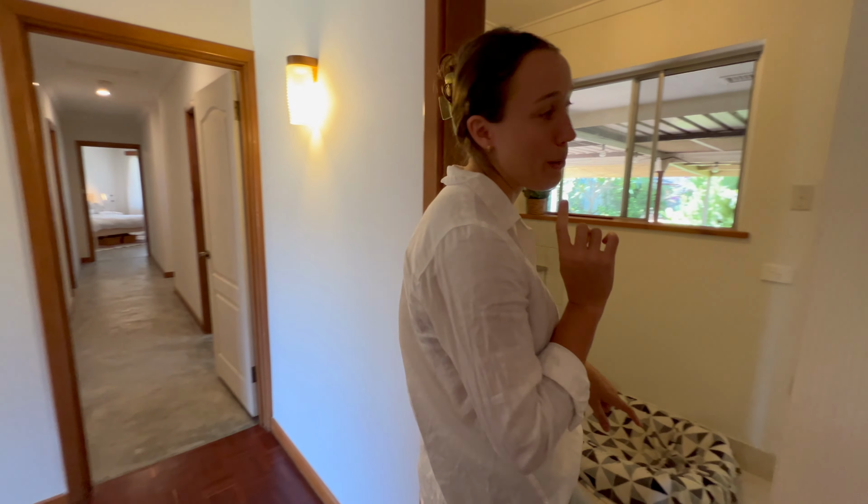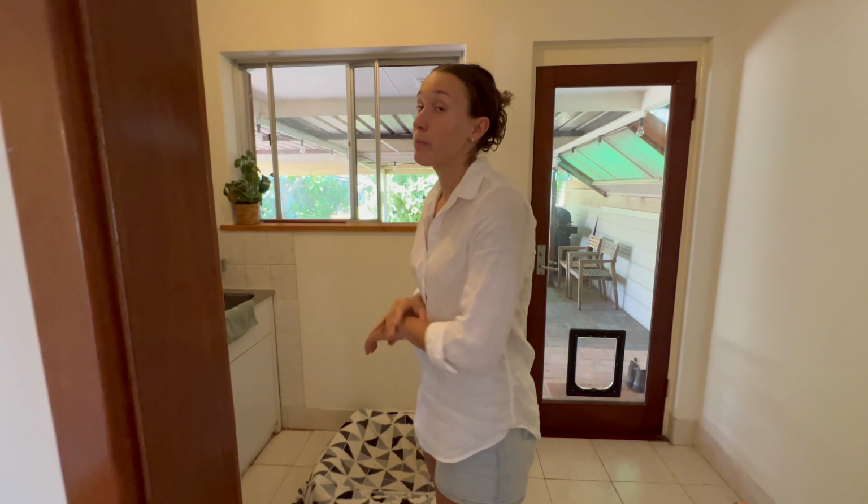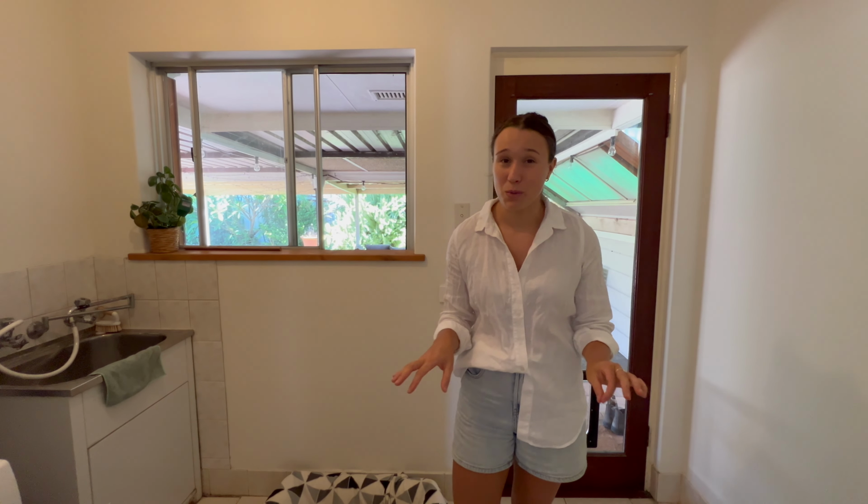I'll take you through this way quickly. This is my laundry. It's very boring and not a lot has been done. But again, every white wall you're seeing was not white. It had wallpaper on it. This specific wallpaper was bad. It was like a moldy blue disgustingness. So that was all ripped off, and now you see white walls.